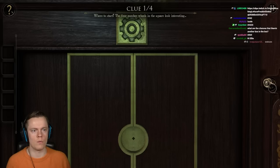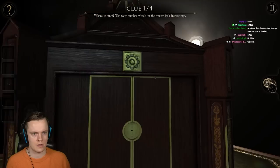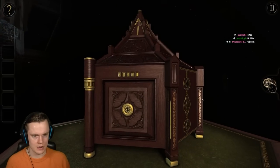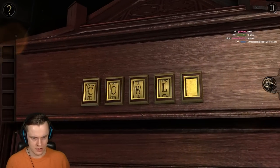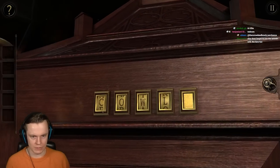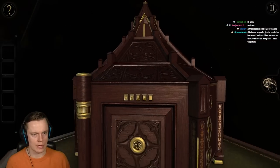The 4 number wheels in the square look interesting. Yeah. This one. But first, I want to just check what I got. Oh, we got this. Oh, there's a word. There's a word that we need. What kind of words can we spell? What kind of letters do we got? We do not have every letter.